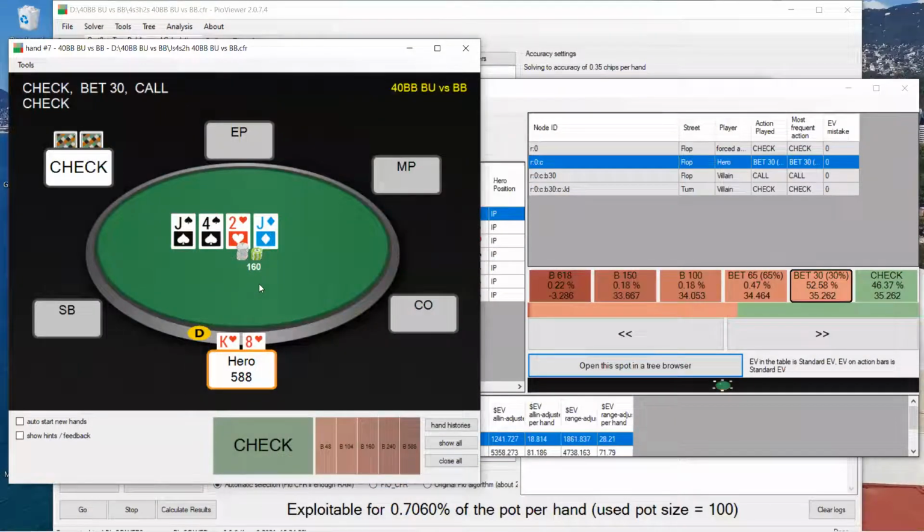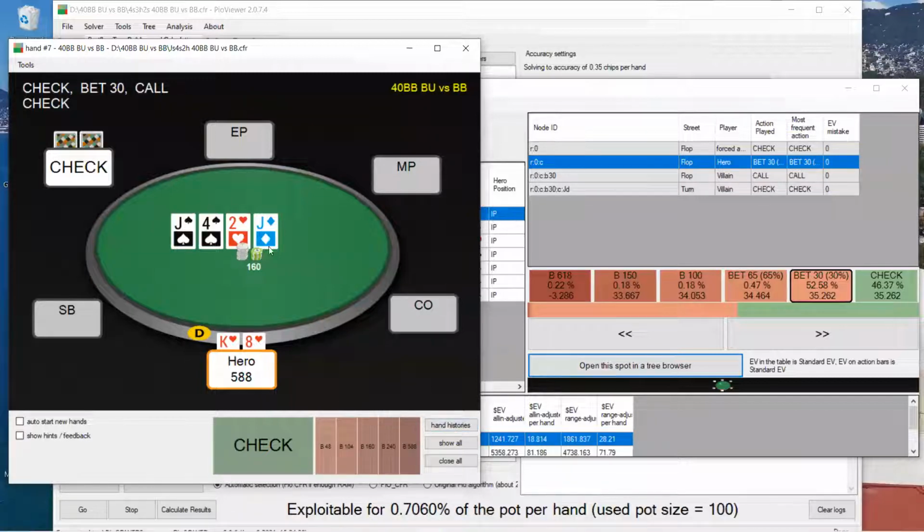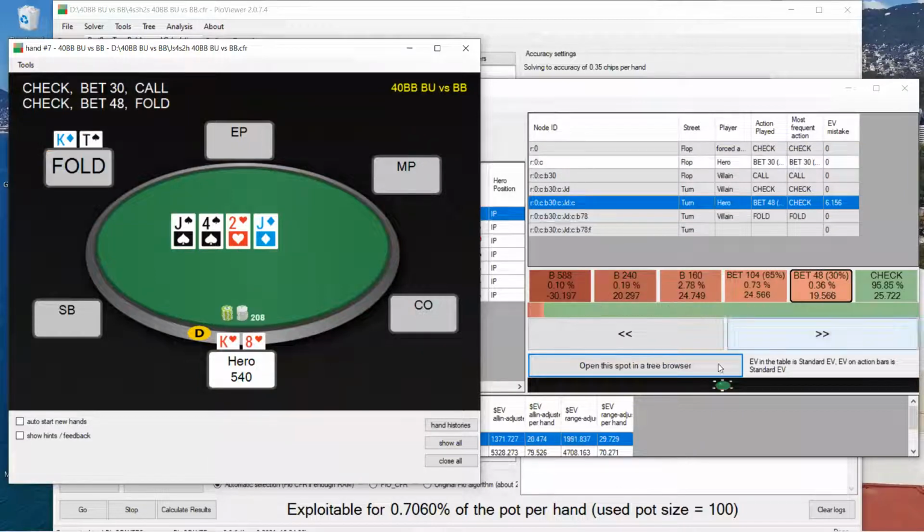Can you show what turn cards are good for us? I can, but we need to play the turn before. I think when we bet flop too, we still have the jacks in our range. I mean, I'm barreling. I don't know if it's good or not, but I'm barreling. I would small check. Big. I would just go small again.